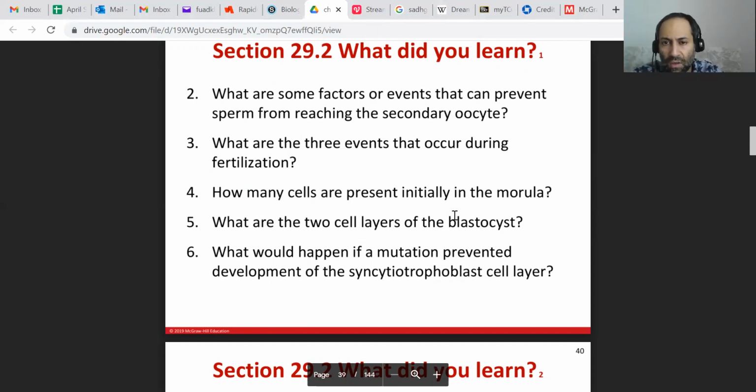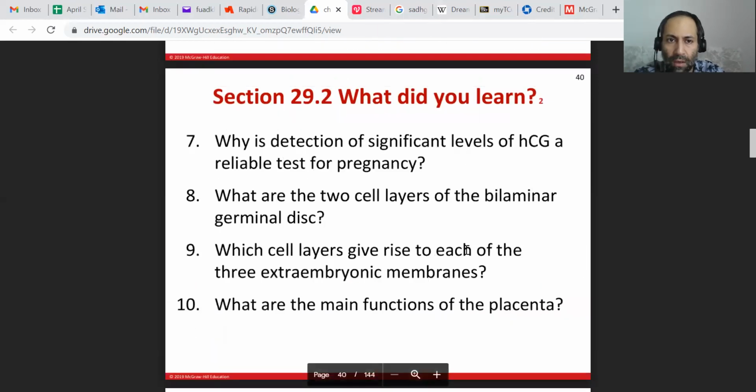How many cells are present initially in the morula? 16. What are the two cell layers of the blastocyst? The two cell layers would be the cytotrophoblast and the syncytiotrophoblast. What would happen if a mutation prevented development of the syncytiotrophoblast cell layer? Then there would be no HCG, pregnancy hormone secretion. This pregnancy would be aborted at that point. Why is detection of significant levels of HCG a reliable test for pregnancy? Because that tells you that there is an embryo whose syncytiotrophoblast is secreting high levels of HCG.